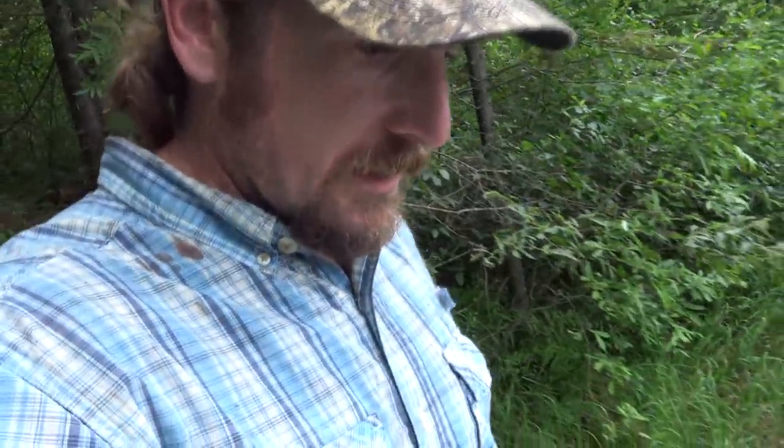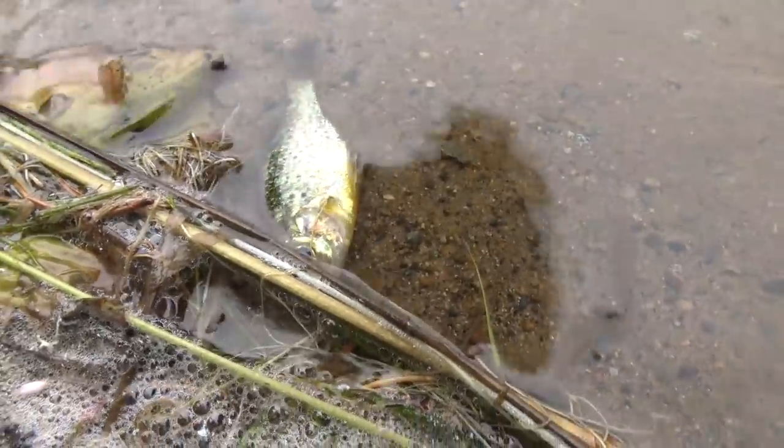Came down to rinse my hands at the lake, and it's kind of interesting. There's a bunch of dead pumpkin seeds here. That's a minnow. Dead pumpkin seed. There's a couple more just down the shore a bit. So I don't know what would have killed those guys.